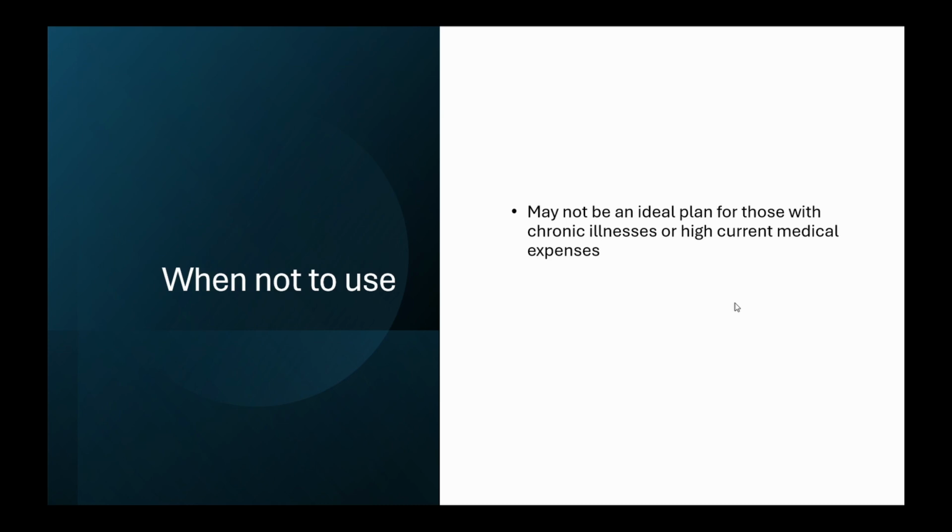And that's, again, when not to use it: when you have high medical bills currently, right? If you're planning on having a baby, I'll have clients say, oh, we're having a baby this year, I'm going to do the low deductible plan, and then next year jump back on the HSA, okay? So these are the options you have and why the HSA is so powerful.